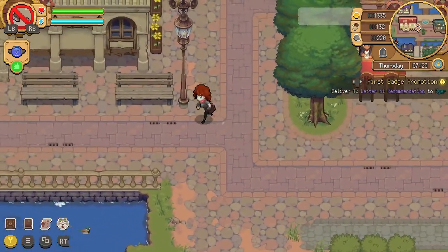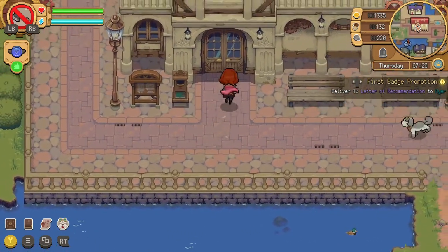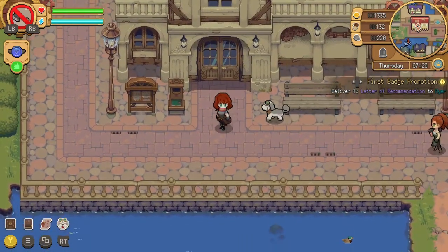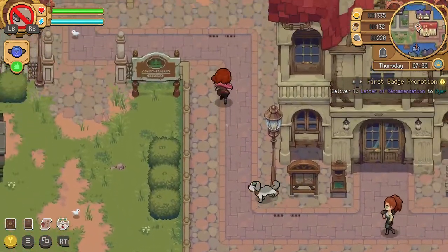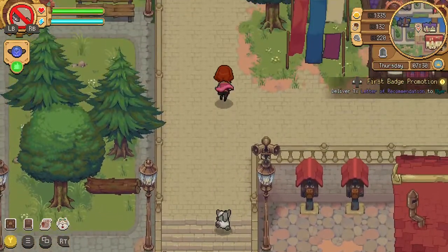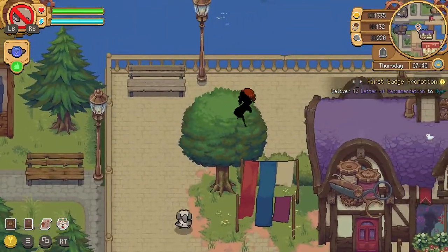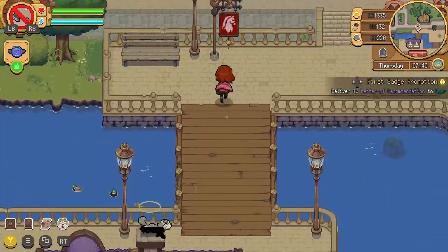Oh, you know what I forgot to do? So because we got Xiao's friendship... If it was 750 again, I was gonna laugh, but we got there a little early. We need to look at the notice board to pick up his first friendship quest.